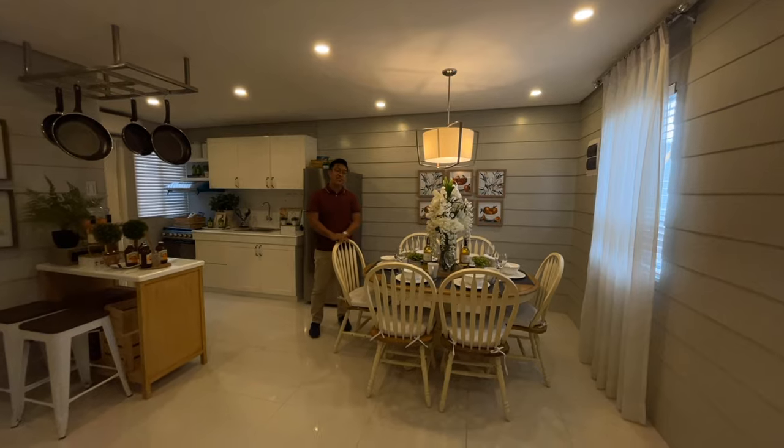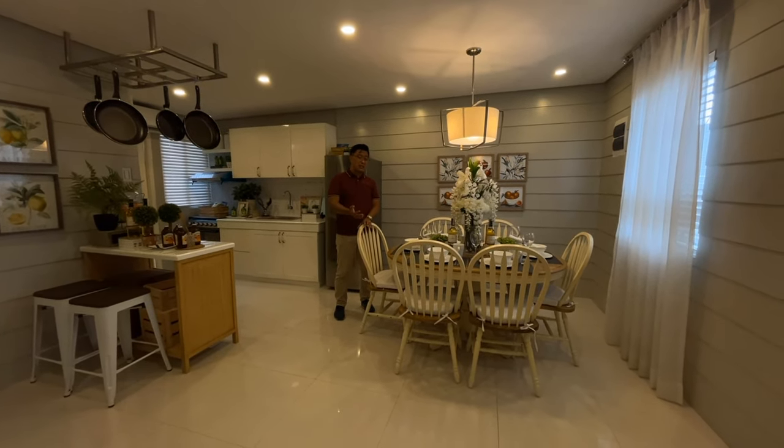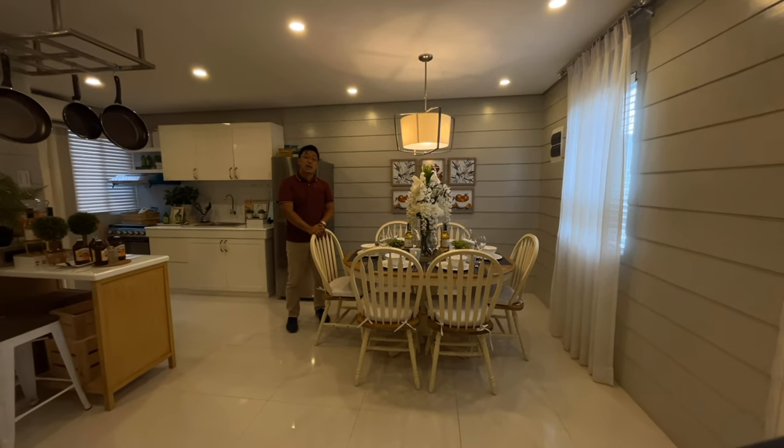Now, as we enter on the right side naman, is our proposed area for the dining. Okay, so it can fit easily a 6-seater. Siguro, pwede na rin po 8-seater. Depende po dun sa size ng table and also size po ng chairs.